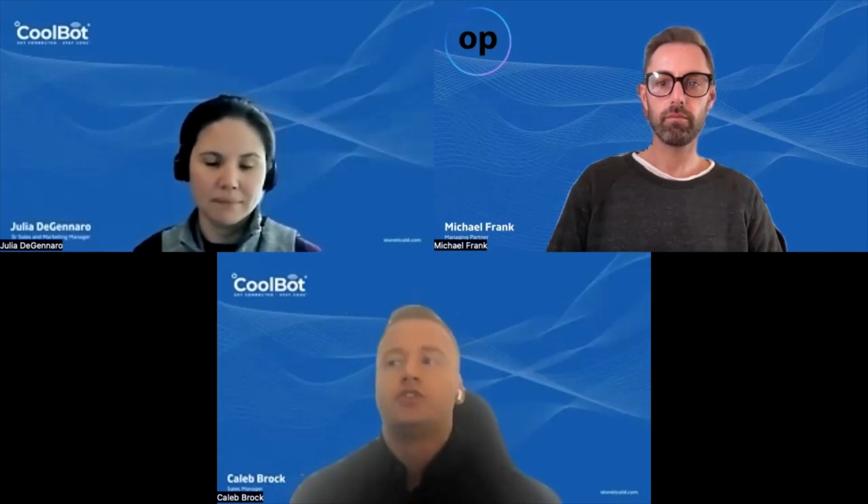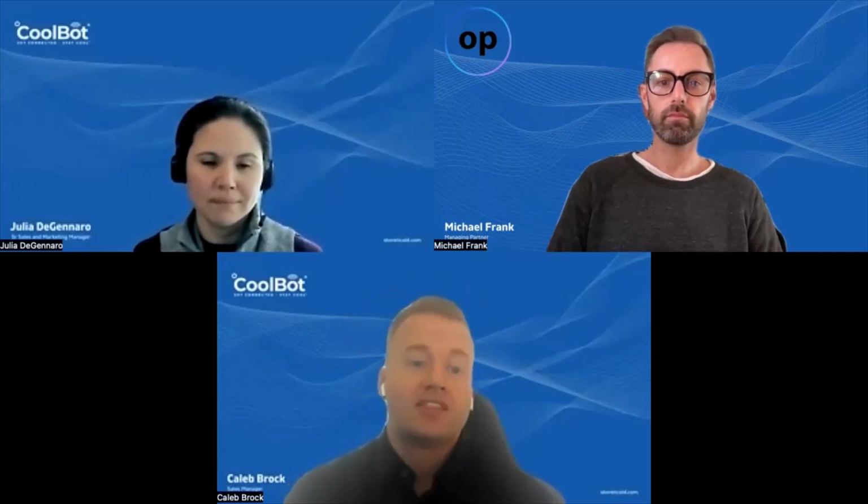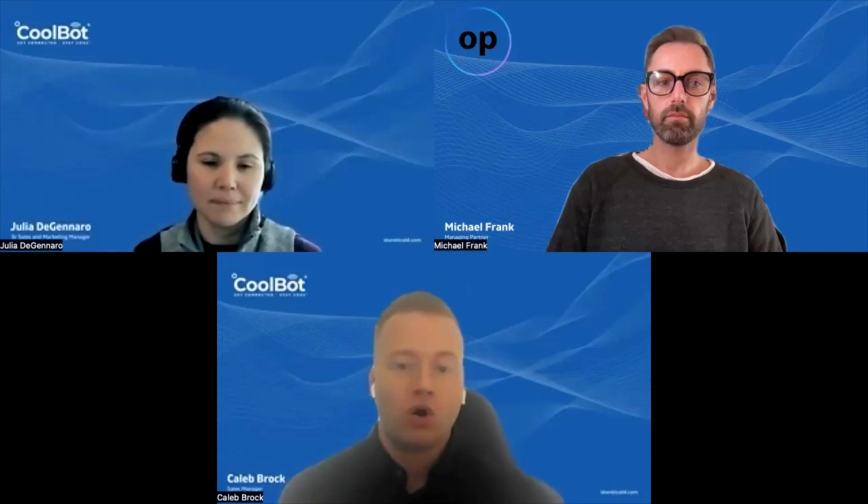But where we differ and set ourselves apart is the refrigeration component. Again, the CoolBot system, that is the CoolBot Pro microcontroller paired with an AC. With our coolers, we always use LG. That is the best and most efficient brand of AC, the most compatible with the CoolBot controller. And that's what we're able to service and provide to all these thousands of customers today.